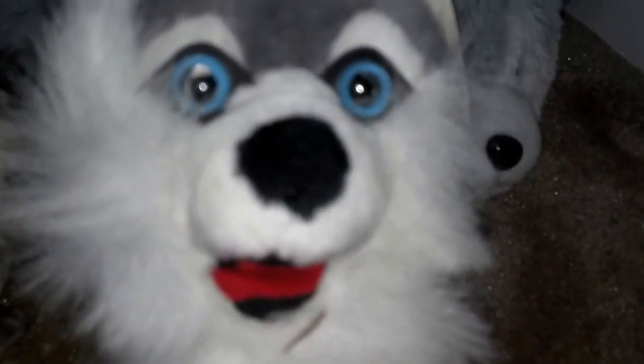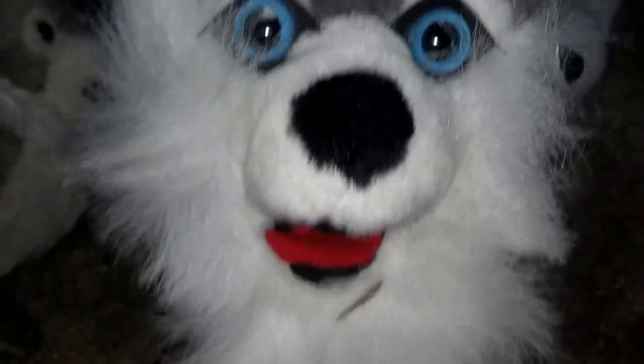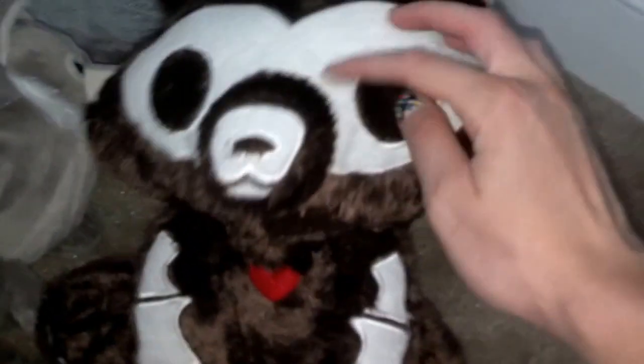I got this Aurora Flopsy's wolf. Really cute. I got this really excited husky made by Soft Things. Pretty cute. Oh, this is a Skell Animals Jay Wolf, and the white part glows in the dark. Really cool. Would have been awesome for Halloween.